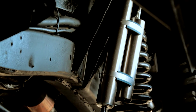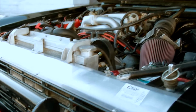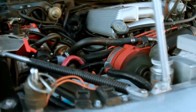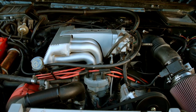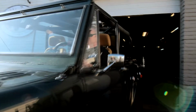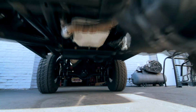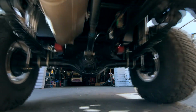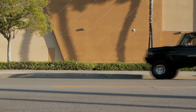After a thorough inspection, we listen to the engine. Getting it just right will give the owner peace of mind. During the shakedown, we drive it slow and listen to make sure everything is properly adjusted.